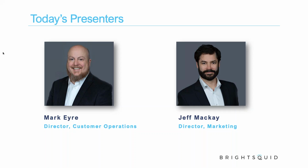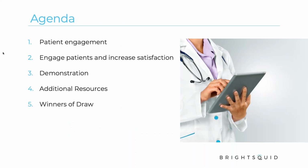So we want to make sure we have enough time. Mark's going to take us through a demonstration of how to actually use SecureMail in the ways we're going to suggest here today. So I want to start diving through. We're going to talk about patient engagement a little bit, how to get patients engaged with SecureMail, how it helps you, how it comes above other tools that people might be using, and specifically, around the idea of HIPAA compliance because it's so important, especially now.